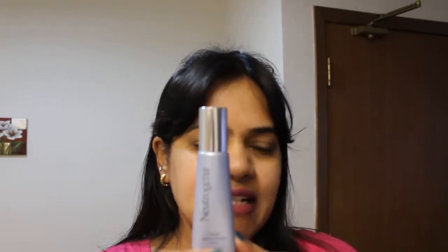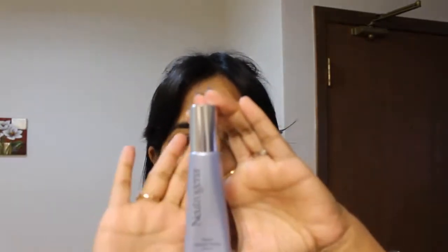It's very important to keep your under eye area moisturized, because the skin there is very thin and very sensitive, and you get fine lines as you age. So I don't use the same moisturizer as for my face. I use an under eye cream from Walmart, the Neutrogena Rapid Wrinkle Serum. I showed this in a haul recently.